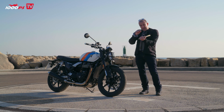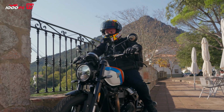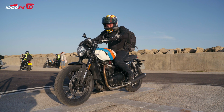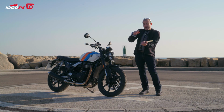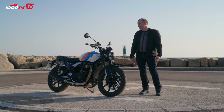And despite the seat height going up slightly, even myself at 5'7" can still get two feet securely on the ground. And if you're worried about the slightly increased seat height, try and do a lower seat option that is lower than the previous model. But having the seat a little bit higher and the pegs a little bit lower, it just made it a little bit roomier for taller riders.